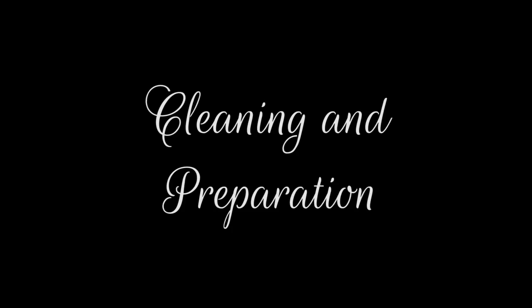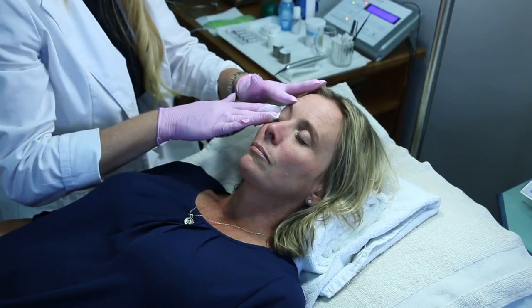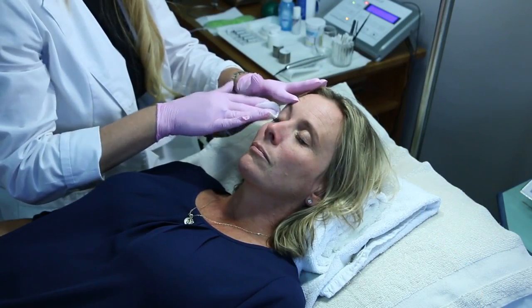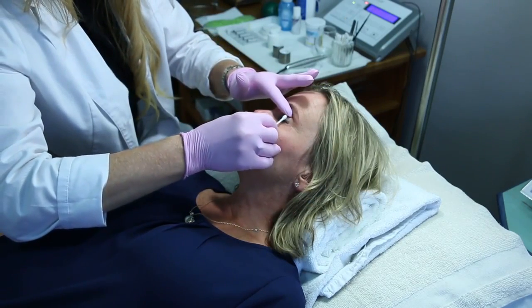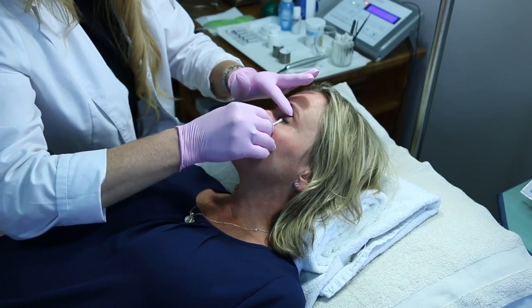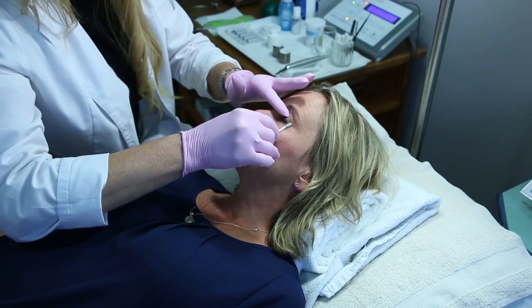So now that we start the procedure, the first thing we want to do is cleanse the skin, get a clean canvas, so to speak. And then I will apply a topical anesthetic, a topical numbing solution that works very effectively to numb the area to the point that you will feel a tickling sensation but no pain. It should not be a sharp sensation. We're going to make sure that there's no pain.